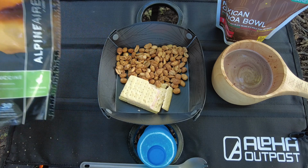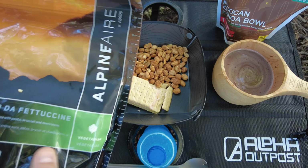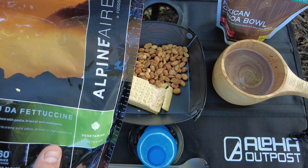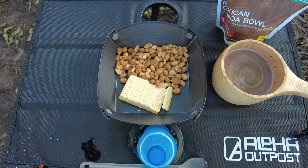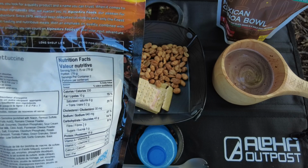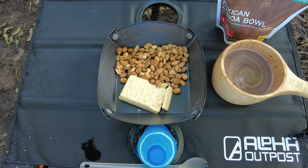Looks like our water's ready for the AlpineAire. Again, this is another vegetarian main. This is creamy cheese and sour cream sauce with pasta, broccoli, and mushrooms, accented with garlic and onion. It actually is 2 servings, total calories of 660 when they're combined. And I think this one is freeze-dried, but let's go and find out.